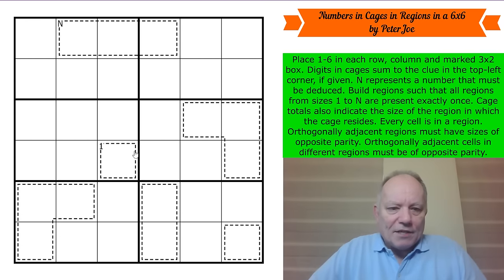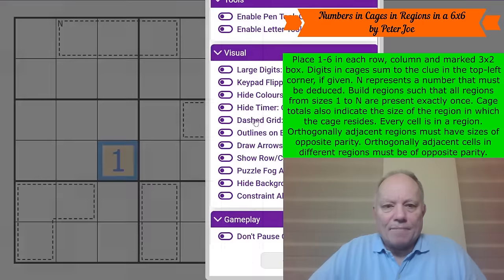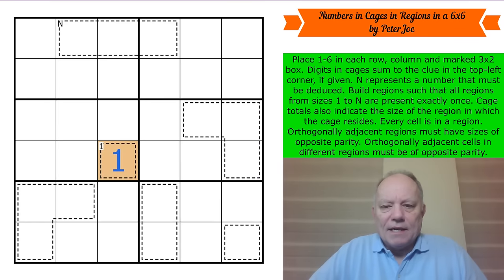Well, we've got a cage with a 1 in it. Nothing in the rules has stopped me putting a 1 in that. And that is telling me that is a region on its own. I'm going to get the pen tool out here and box in that region, because the cage total also indicates the size of the region in which the cage resides. I've coloured it orange because I'm sure we're going to have to parity colour.